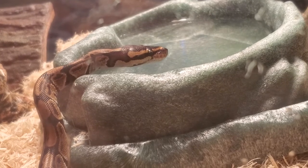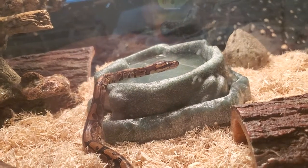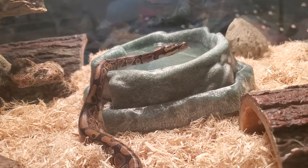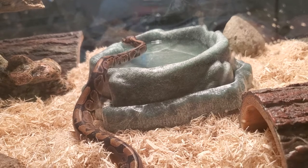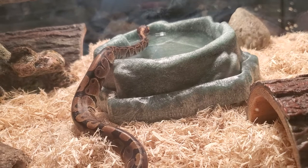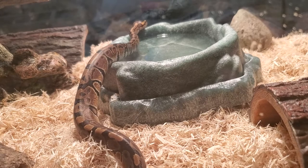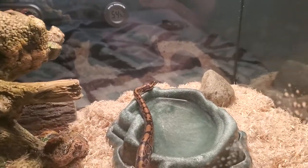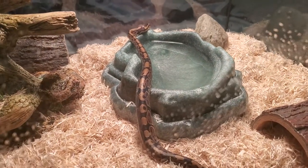Go for a swim. No, you're just gonna hover over the water bowl. He's just stretched out underneath the heat lamp, warming up.